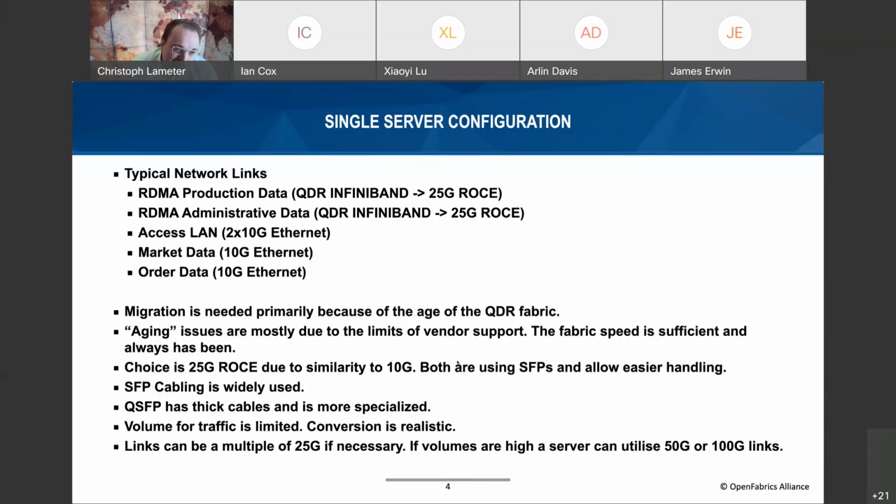We would like to move from QDR InfiniBand to 25 gig RoCE. 25 gig RoCE is very simple to handle. It's just the regular strands of fiber that we also have with 10 gig technology, and we can use SFPs, which reduces the complexity and makes it very easy to handle. The data rate is comparable because InfiniBand is calculated in the bits that go over the wire, whereas Ethernet capacities are calculated by the payload that we get through the wire.